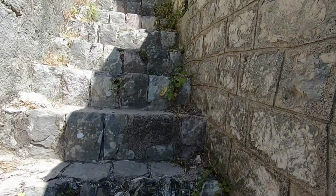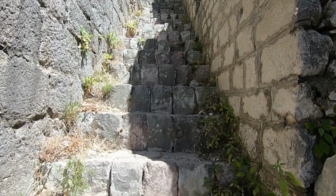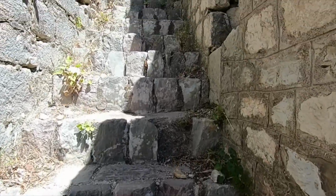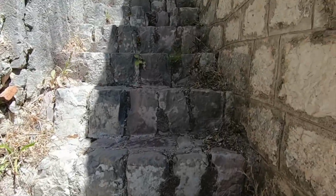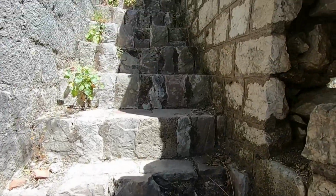Now it just gets extremely steep. Woo. This is a workout, not for the faint hearted, I'll tell you. I'm struggling. Woo. And it's probably the worst time of the day to do it too, middle of the day. About 2 p.m. here, Saturday.